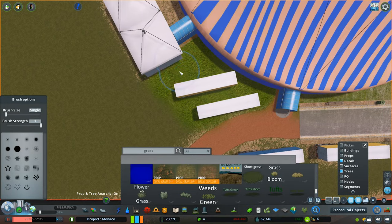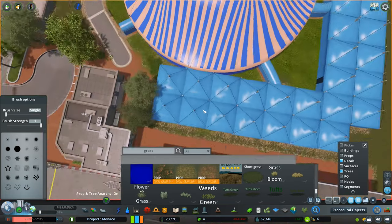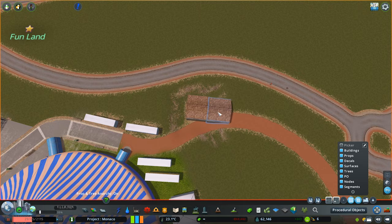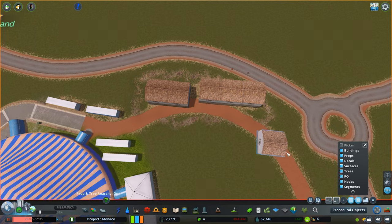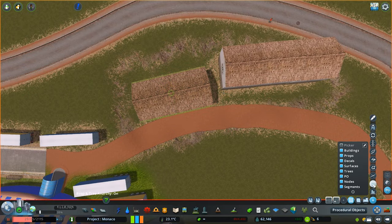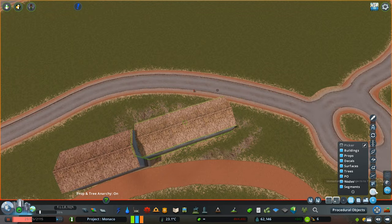The placement of buildings, obviously, because I am trying to replicate Monaco, I'm doing what I can with what there is available and what's actually on the map that I can see. So it has certainly improved. I think you improve every day you play this game.